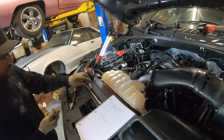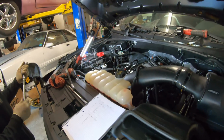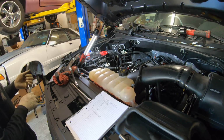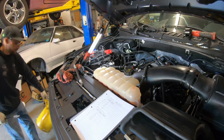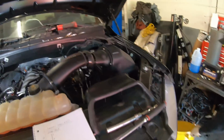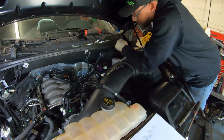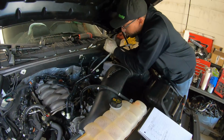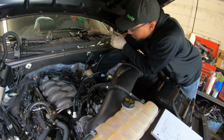So how does this go exactly? I was just gonna jump right to it and do the cylinder leak down. So compression test, what you're doing is you're just gonna use a number from factory. Let's say each cylinder is 150 pounds, right? So then what we want to do is we're gonna go in here.